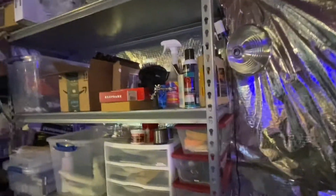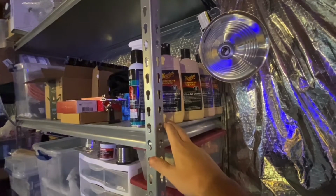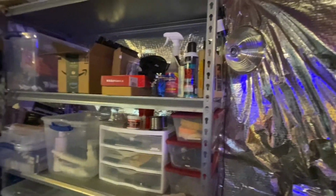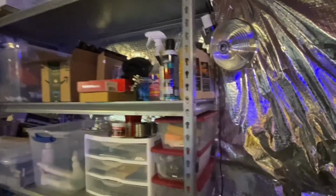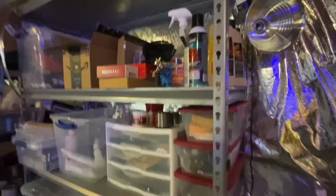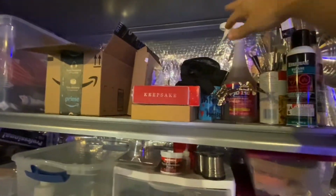Here we have all of our compounds and polishes to help when we're finishing playfields or cleaning Mylar. No need to go and buy special pinball stuff. You just have the different cuts here. It's all the same stuff. They're just repackaging it. Rapid Tack for doing cabinet decals.